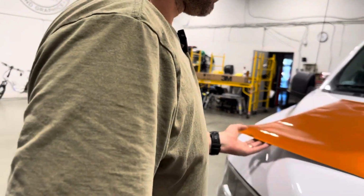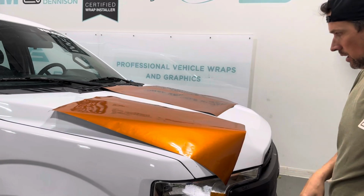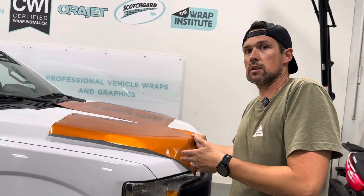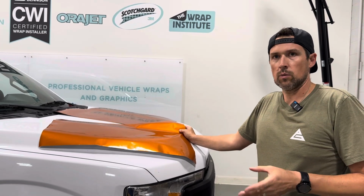So we'll cut a little piece of this wrap film. This is a conformable film. It's cast, so you can stretch it. Manufacturers say you can stretch it up to 30%, so a 10-inch piece of material could be stretched to 13 inches. We're a bit on the fence with that. In the industry, there's a lot of differences. We try not to stretch past 10%. So that's how you stretch.